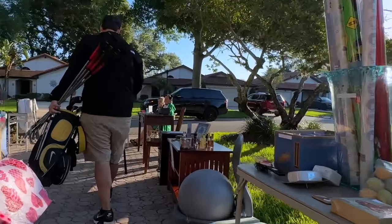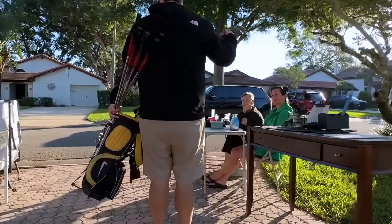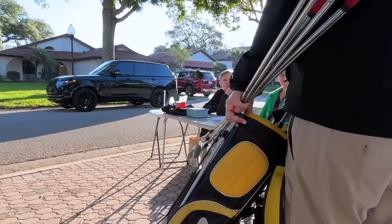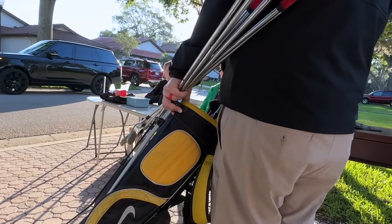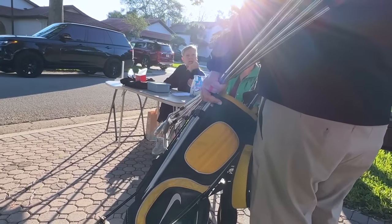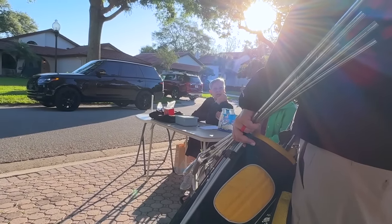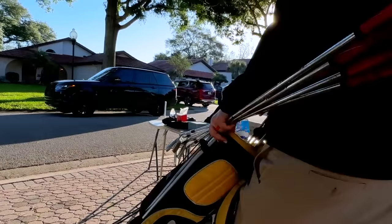Good morning. All right, I got two random ones that don't go with this set. I got this set and then partial iron set. What are you thinking? $10 total? $10. We could do more than that. How about 40? It's definitely worth it. Absolutely. Okay, cool. Thank you. I'm not gonna argue. Jeez.